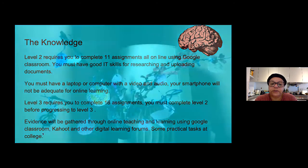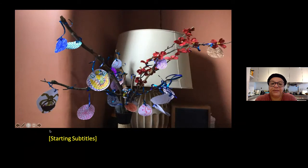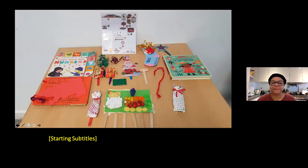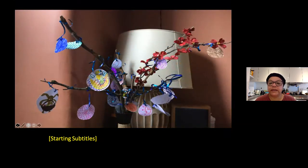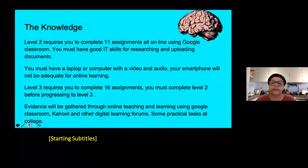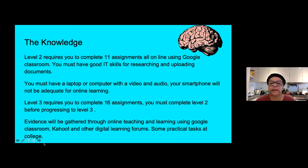The evidence for assessment will be gathered through a variety of classroom activities and activities via the Google Classroom website. And we do use various kinds of online techniques and digital tools such as Kahoot and Padlet, particularly to make the online learning a little bit more interesting and interactive.